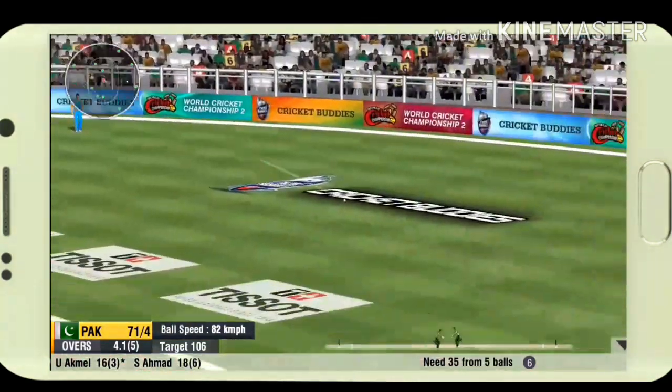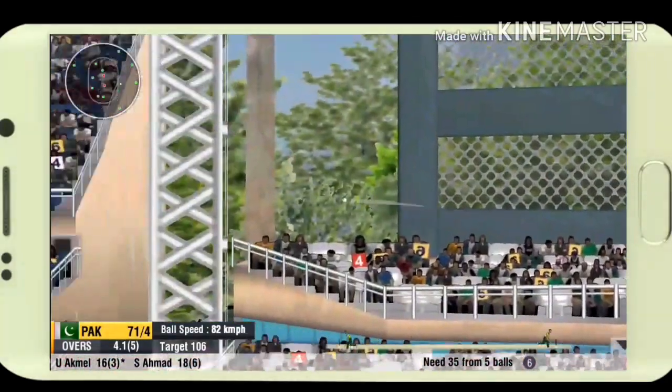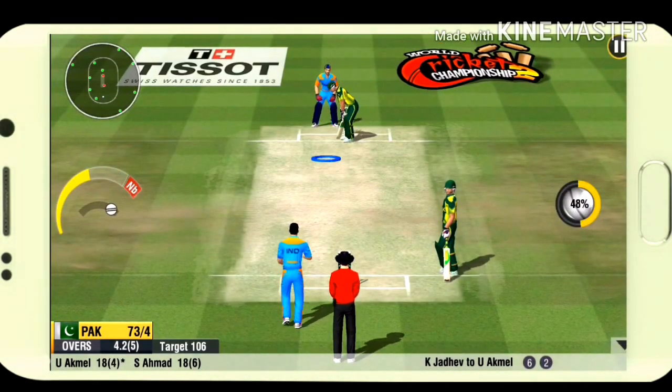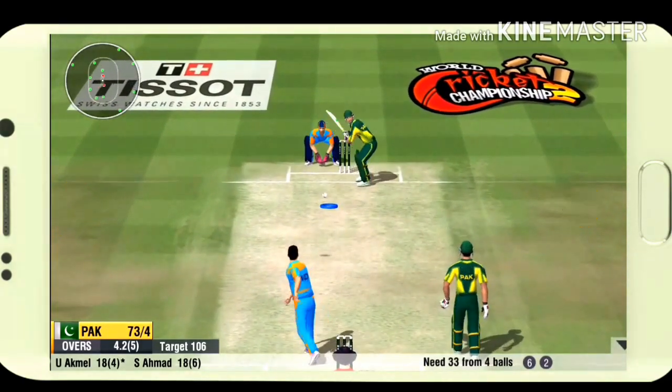Fielders are making their move in the ground. What a way to save the boundary. That was a well-timed dive. Two runs. Oh, that's brilliant. They have run the first one hard and came back for the second so quick.